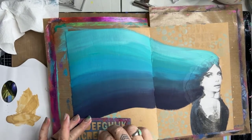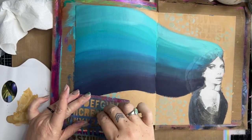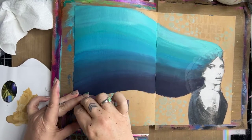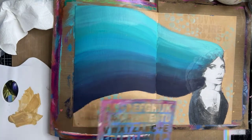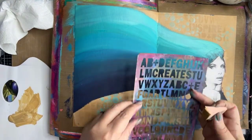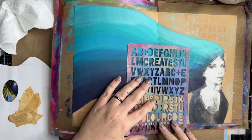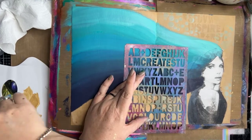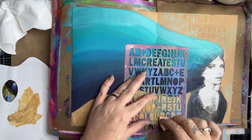Let me bring it up to camera. Actually, I'll do it in a moment. I'll bring it up to camera so you can see exactly what I'm talking about. Create. I'm going to put one down here. And I need to make sure that it's straight. Sorry, I realise that's off camera. There we go. So now it's become this gorgeous shadow.